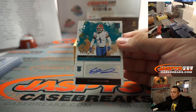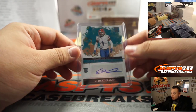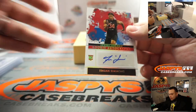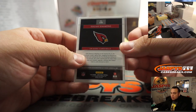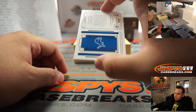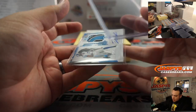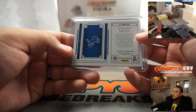CJ Henderson to 99, Jaguars. That is also part of the RMB, and that's 41 out of 99. So spot one going to Sin Yin. You got Isaiah Simmons to 25, Cardinals, going to Arthur. We have D'Andre Swift, and wow, look at that patch. 14 out of 25, Detroit Lions, part of the RMB. And that is 4 out of 25, going to Moss with spot 4. There you go, man. Nice one.